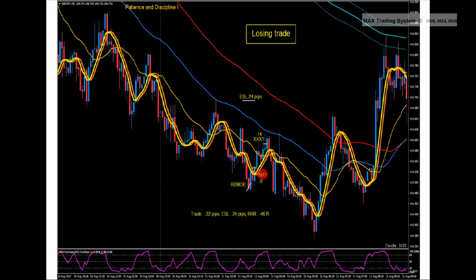We are forced to make an MX, so we close one unit because we have all the conditions telling us to make a close. And then later, at this point, we have all the conditions telling us to close the remaining trade before the price has a chance to reach our emergency stop loss. And so this is a typical losing trade. The volatility was too high, in fact, during all that movement, especially for each pullback.